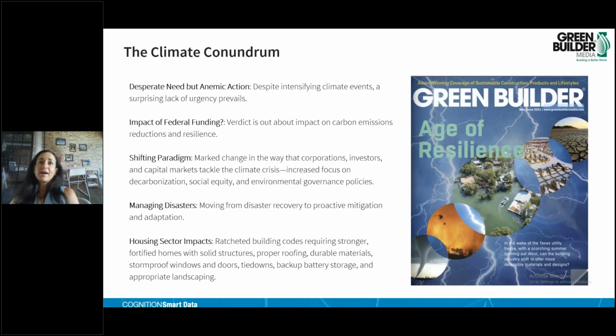Now, if we go to the next slide, we're in this climate conundrum where we need desperate and urgent action. But so far, climate response has been fairly anemic. Now, we have seen this proposed Inflation Reduction bill. I'll talk about that in a minute. That would give a huge boost to climate action and all the things we're talking about today here in the US. But the fact is, wildfires, floods, extreme weather events, these things are getting more intense and frequent, and there is a surprising lack of urgency.